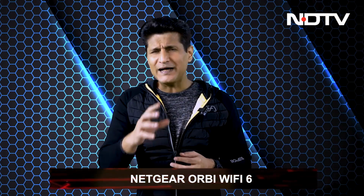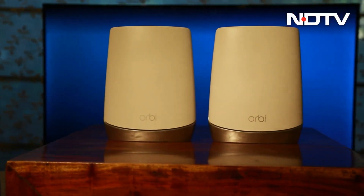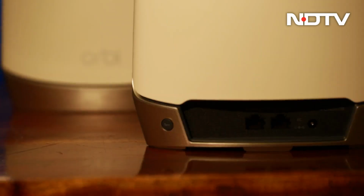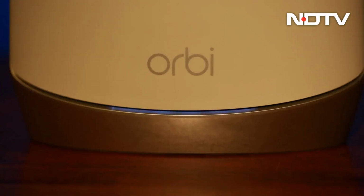Now let me solve all your internet and router problems. Netgear Orbi Wi-Fi 6 mesh Wi-Fi system. Size is a little large, can't be easily hidden away under some furniture or camouflaged somewhere, but it is a great performing one. Can't be mounted on the wall out of the box. Mounting kit is sold separately, so that's a bit of a surprise. Usually with these mesh routers, you do get that with it. LED light bar on the front shows the connection status, supports internet speeds of up to 2 Gbps. Supports really fast internet speed.